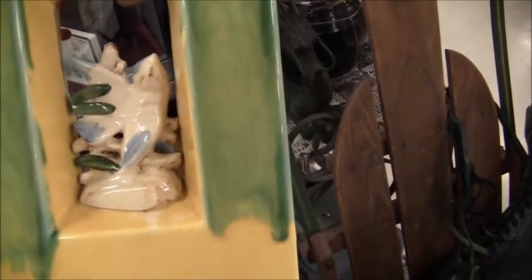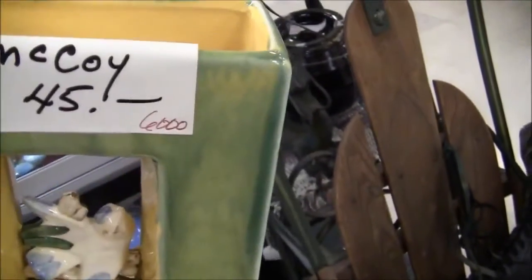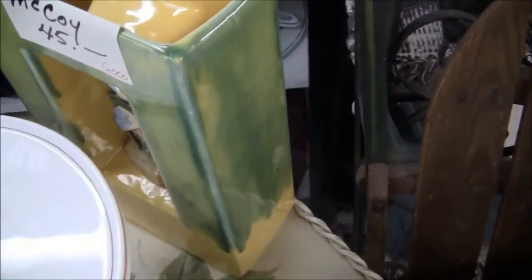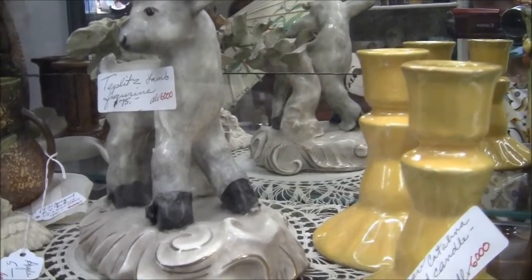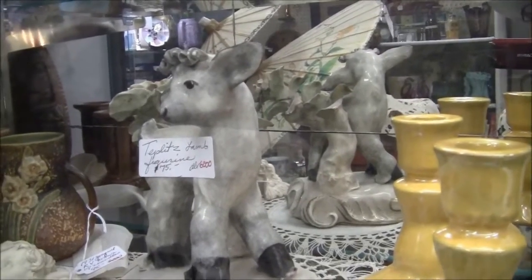What's this? McCoy. Planter. Oh, that is so cool. I love that. That is super cool. McCoy. Do you like McCoy? Oh, Gail, you can't get in there. It's locked up. Oh, that's cute. That's a Teplitz lamb figurine, $75.